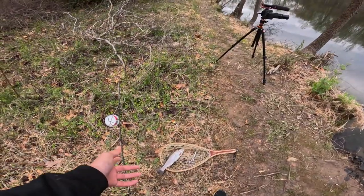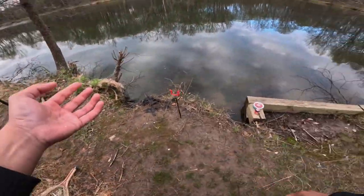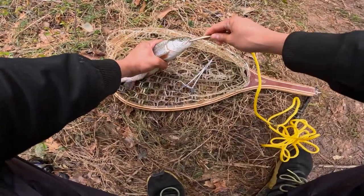All right, so he swallowed the hook, so I'm gonna have to tie another rig. I'm gonna put him on the stringer though.